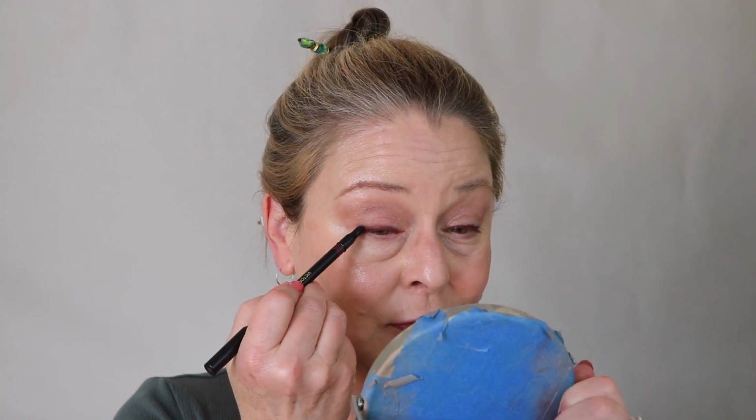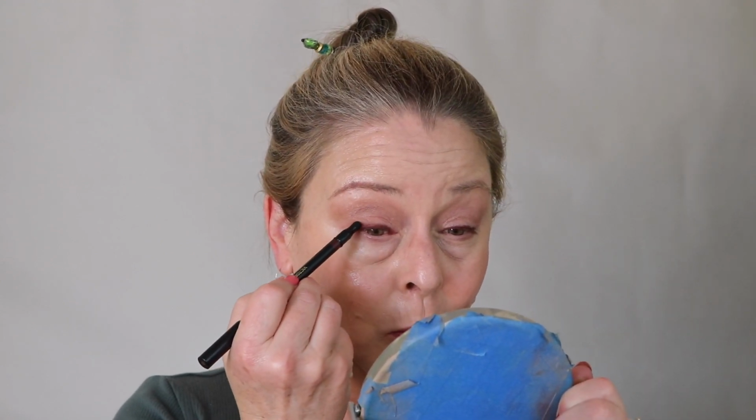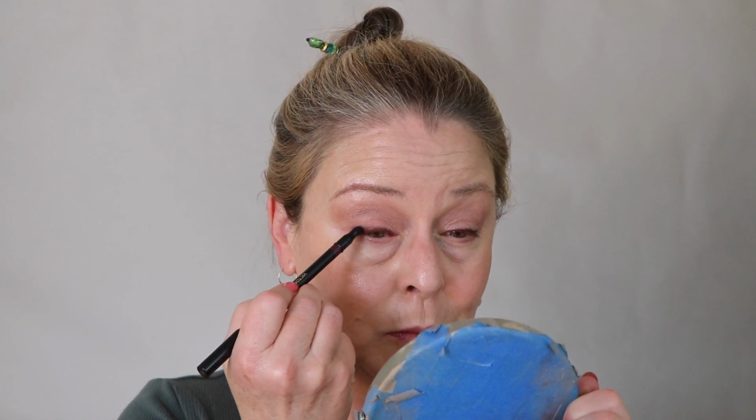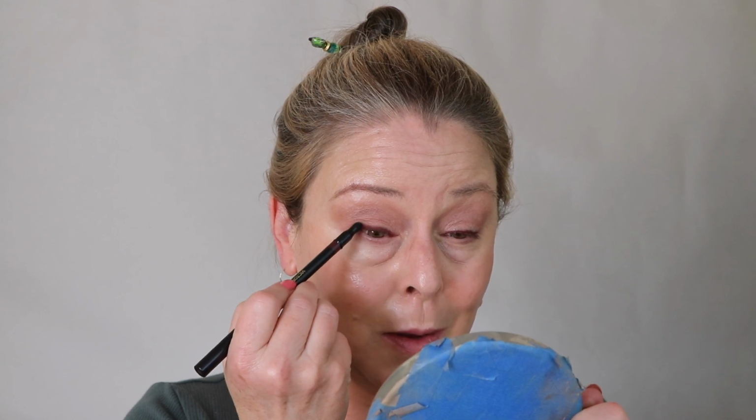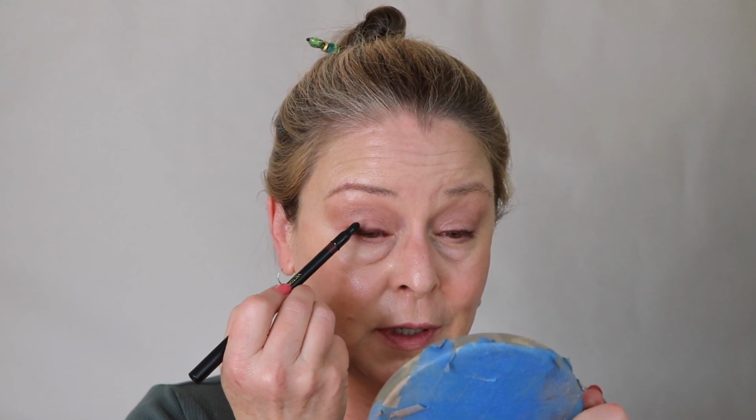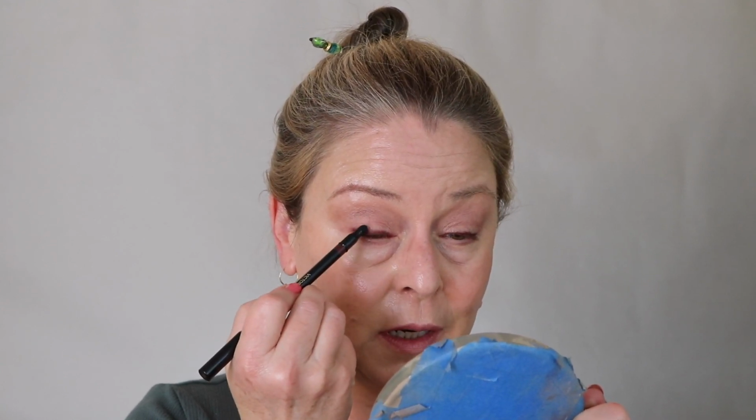Really like that. It works really well. I think the test for this will be, will it transfer? Because the one thing I like about those Urban Decays and the Marc Jacobs is they hold on. They don't transfer, and they're there all day.